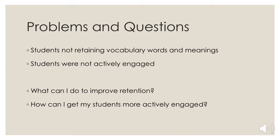I began noticing that my students were not retaining the vocabulary words and their meanings as well as I believed they should. Students were not actively engaged in our practice time while taking notes and doing practice sheets. What could I do to improve their retention? How could I get them more actively engaged?